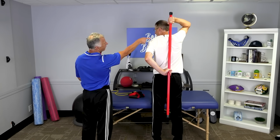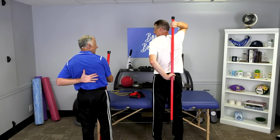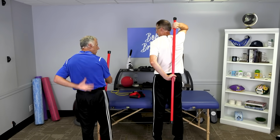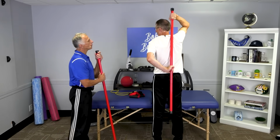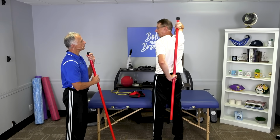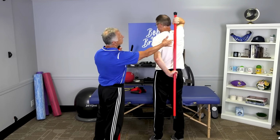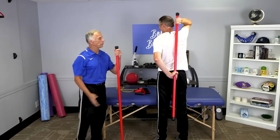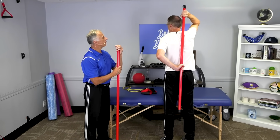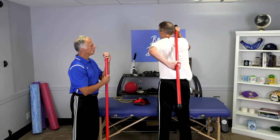So again, with a painful shoulder, a lot of times you have a hard time reaching up like this for dressing and whatnot. This is a good stretch for that. And that's where this Booyah Stik works out great, Brad, because it's nice and smooth. Yeah, because it slips on your clothing, and if it doesn't slip, it's very difficult to do that.